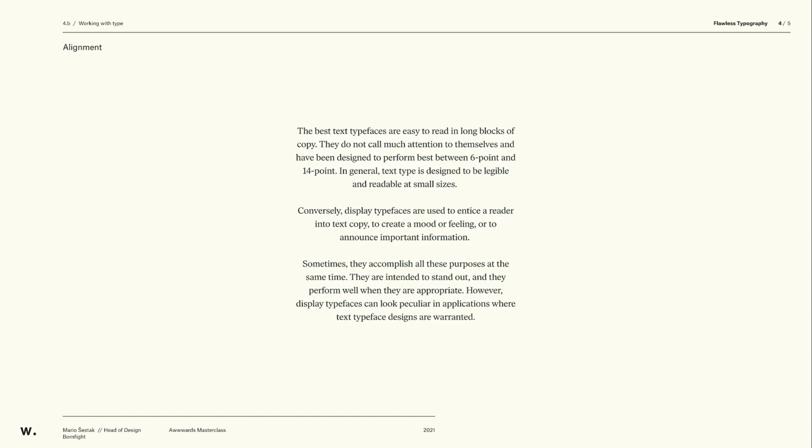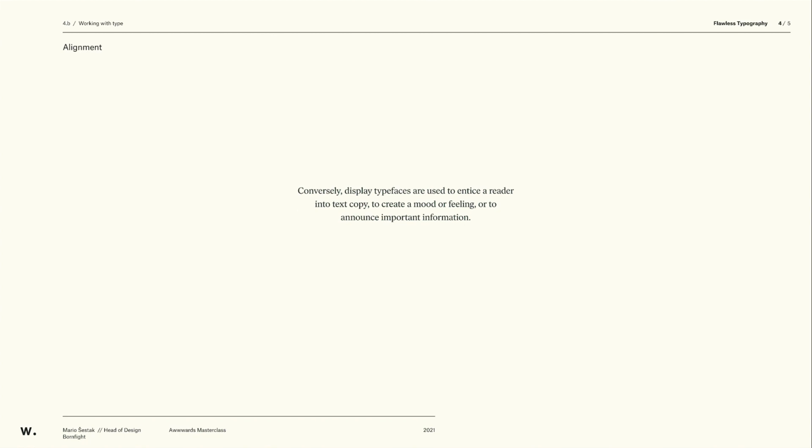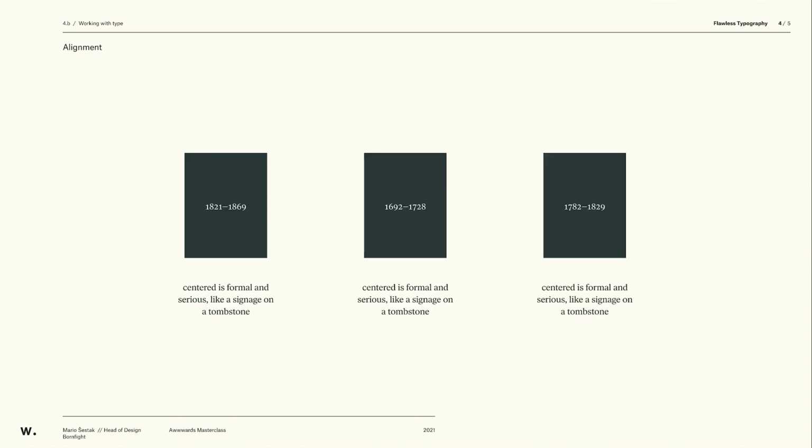Particularly if there is more text to read, it becomes annoying if it's center aligned. For a smaller amount of text, it's okay. Like always, try to use your judgment on it. Keep in mind that center text is more strict or formal, serious like a tombstone.